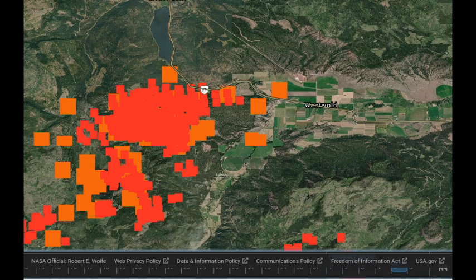I'm also seeing 3 or 4 MODIS infrared hotspots in the Westwold Valley. Now, those are approximately 750 meters, and they indicate that, of course, heat was detected somewhere within that square, but they may be off position.